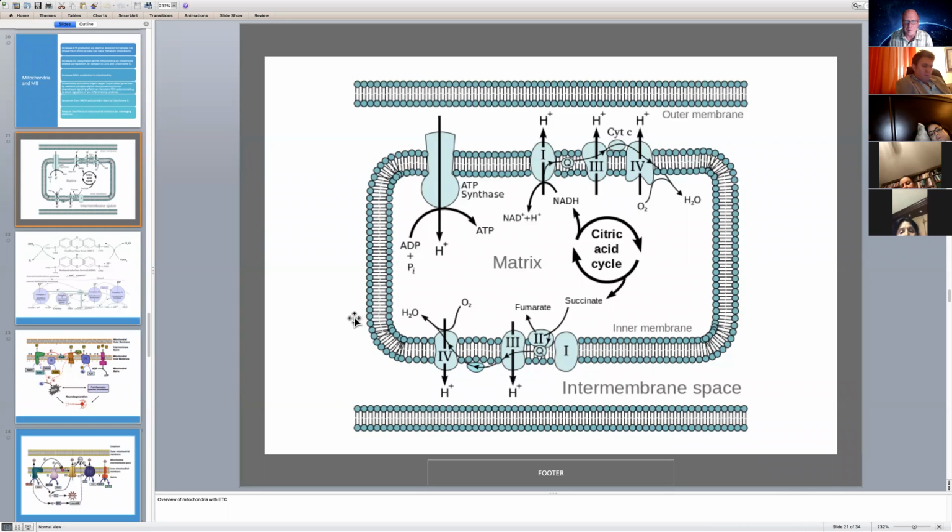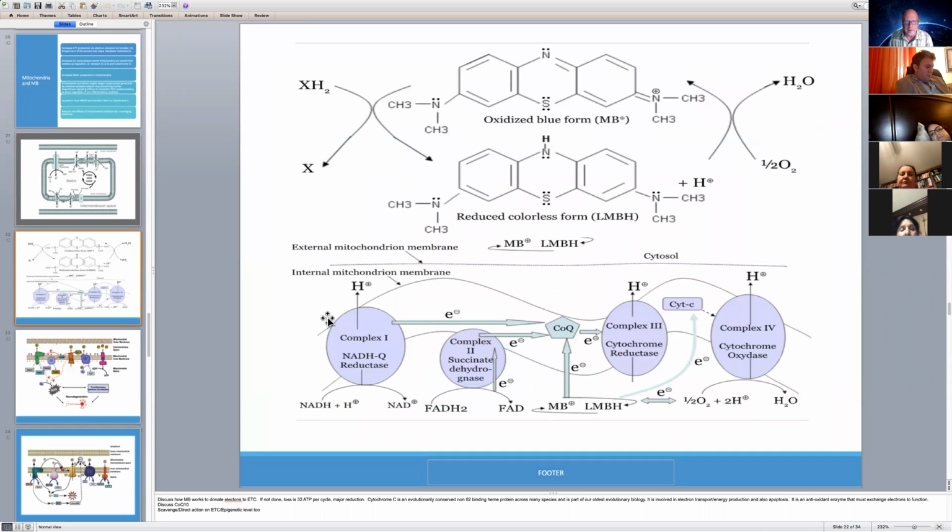Now, what does methylene blue do here? When we get into this, methylene blue, as you can see, can be oxidized and reduced at this moiety. And when it does this, it is changing from methylene blue to leucomethylene blue. This is the neutralization of a free radical when that happens. In addition to that, electrons are transported and given to cytochrome C.